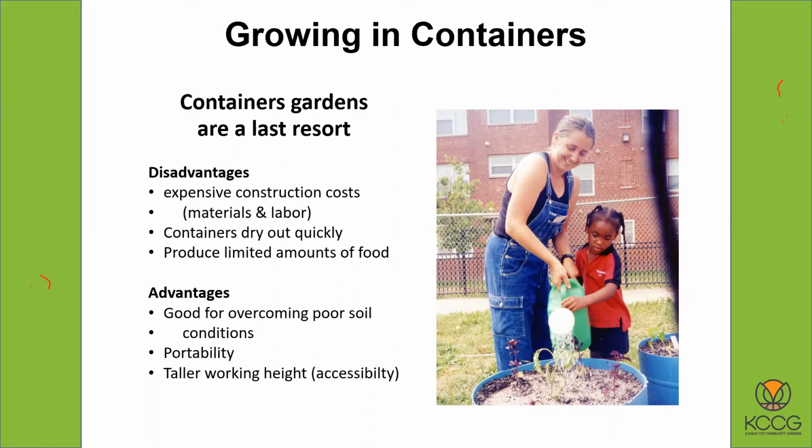They also produce limited amounts of food. This little container is 2 feet across, which is a pretty good sized container, but still, if you wanted to have 6 tomato plants, you would need 6 containers, because you can probably only put 1 tomato plant in a container that size. Its limited space will produce a limited amount of food. But if that's all you've got, or I once knew a lady whose only sunshine was on her driveway, so she put her containers on her driveway.